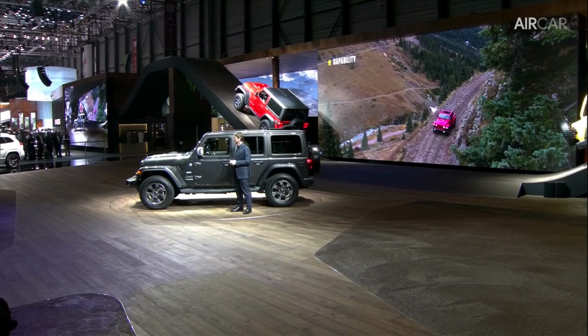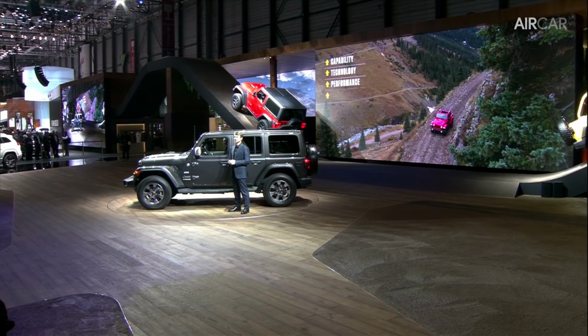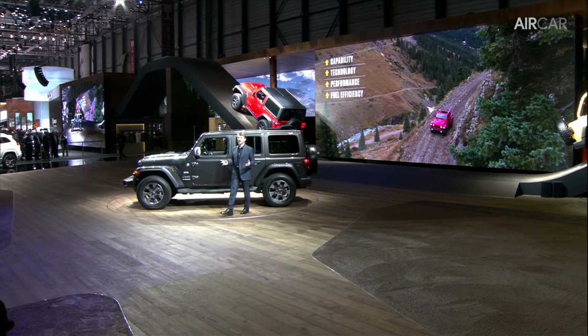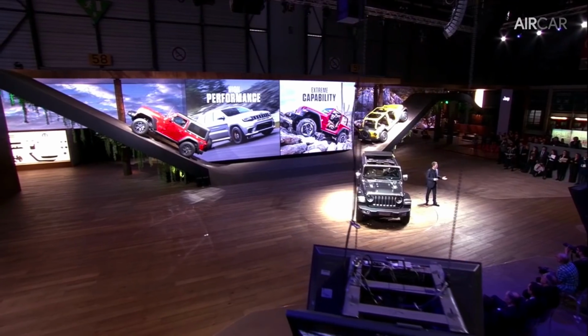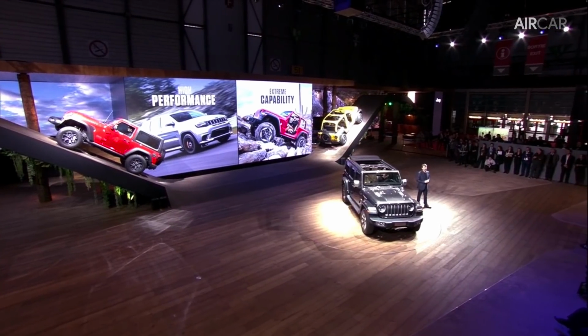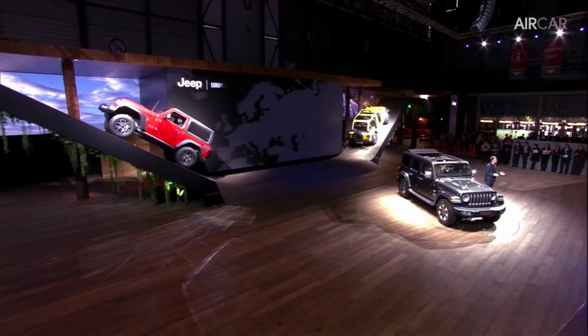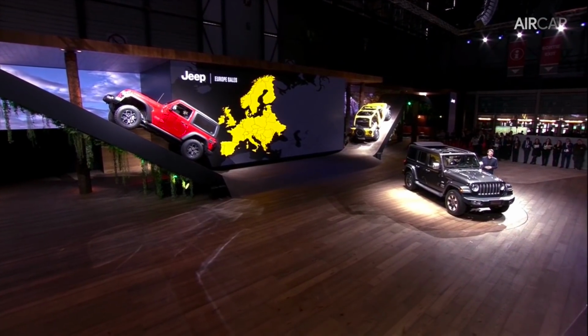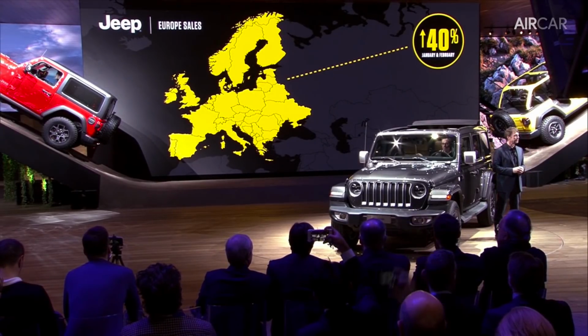Now, in summary, the Jeep Wrangler offers more capability, more technology, and more on-road performance, coupled with significantly improved fuel efficiency. In fact, the only thing that Wrangler has lost is weight. So, from high performance capability to extreme off-road capability, the Jeep portfolio continues to expand, fueling our global growth. And here in Europe, for example, thanks in part to the success of the all-new Compass, our sales have increased by more than 40% during the first 2 months of this year.